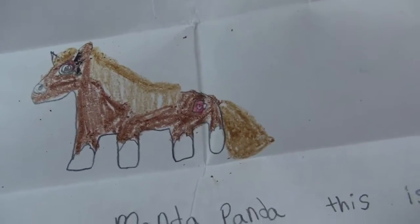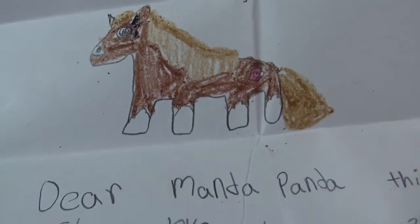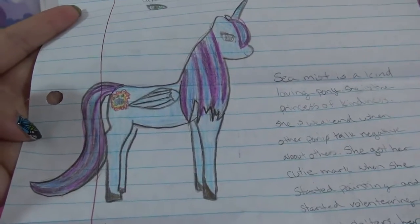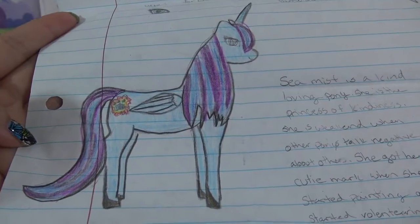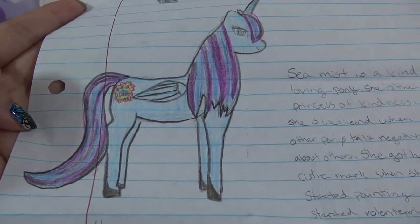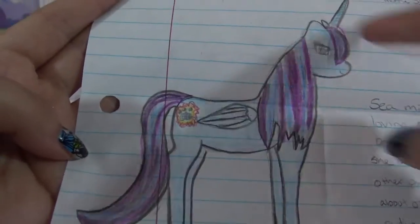Madison sent in her OC, Coco, and Coco loves to sit by the fire and drink hot cocoa with her friends and family. The Starburst and Sea Mist show sent in their OC, and it's called Sea Mist, just like their YouTube channel. And Sea Mist is a kind, loving pony. She is the princess of kindness, and she is weakened when other ponies talk negative about others. And I love the two-toned hair.